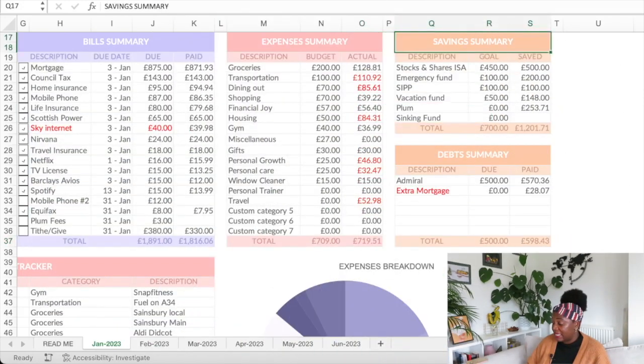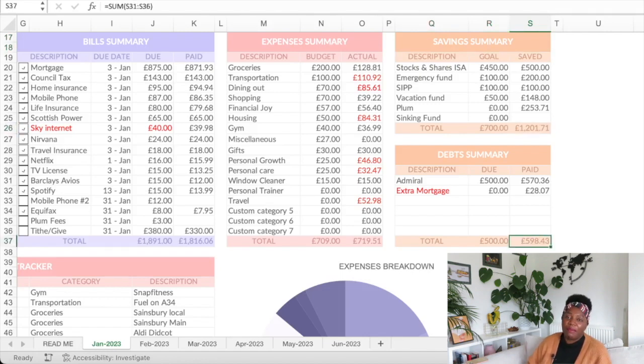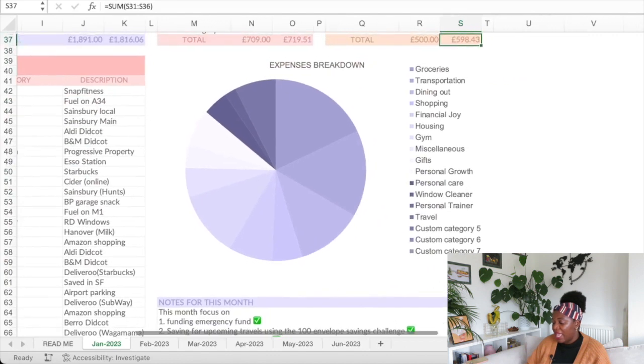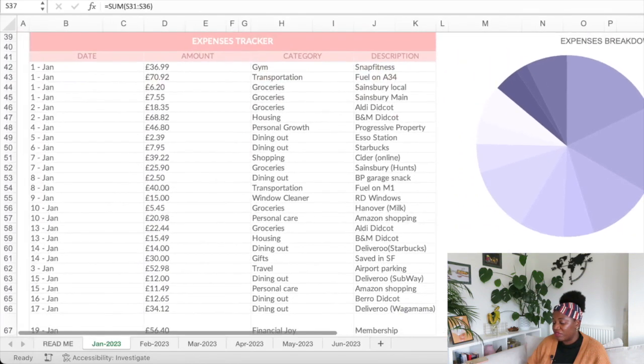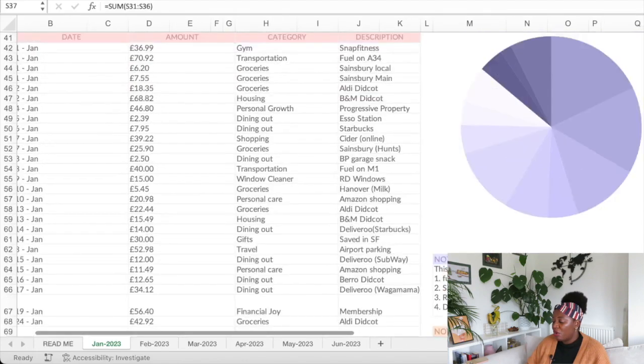Then if we go to my savings, I'm very happy with my savings. I've been able to save over £1,100. For my debt as well, I'm happy to have sent just under £600 towards my debt. And then we have this lovely expenses breakdown that I've been using and loving. And then this is just the expense tracker. I enter in every single day when I spend money and all of that jazz.